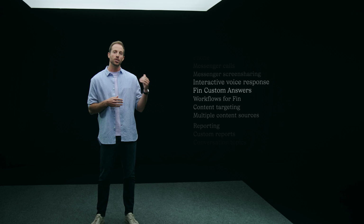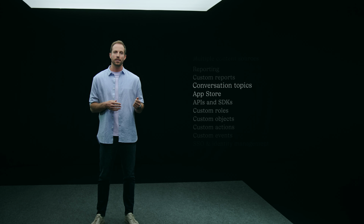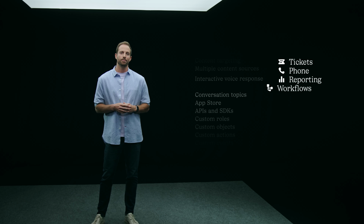Last year, we shipped over 230 products, 70% of which were core platform tools. We take the same approach with our core platform as we do with AI. We listen to our customers, and we innovate. Today, we're going to cover 4 tools that are critical to your team's operations: ticketing, phone, reporting, and workflows.